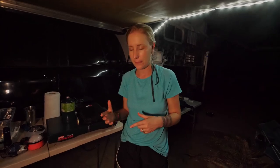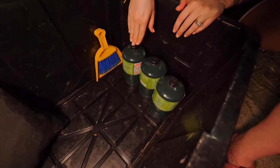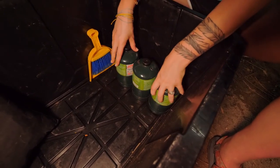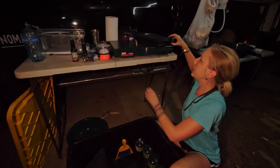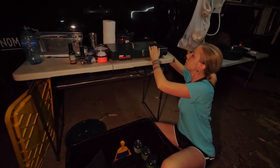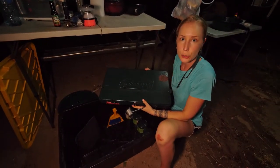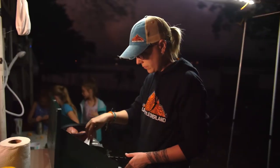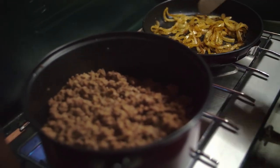So this is a box that is basically your kitchen setup. So it's gonna have your basic kitchen necessities in it. So let's take a look and see what they've got. So we've got plenty of propane tanks. We came with 4. So we'll go ahead and pack that in. Then we've got a Coleman 2-burner stove, which has worked fantastically for us. And it comes with the attachment for the propane as well.